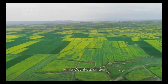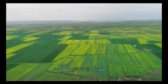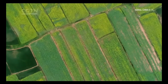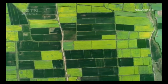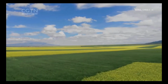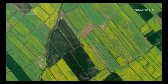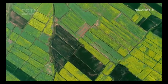People tend to think that rape flowers are unique to the beautiful southern part of China. The rape flowers in Heshi Corridor look quite dynamic and different. The oases nurtured by the Qilian Mountains provide enough land for tens of thousands of acres of rape flowers. Patches of golden rape flowers and green wheat form a gorgeous carpet across the landscape.